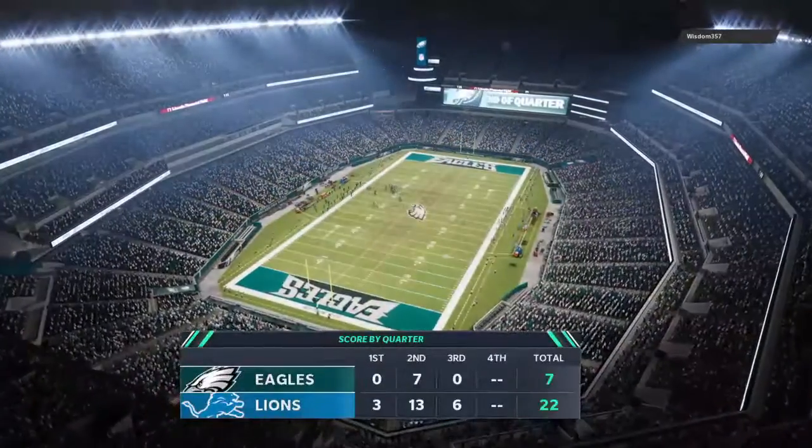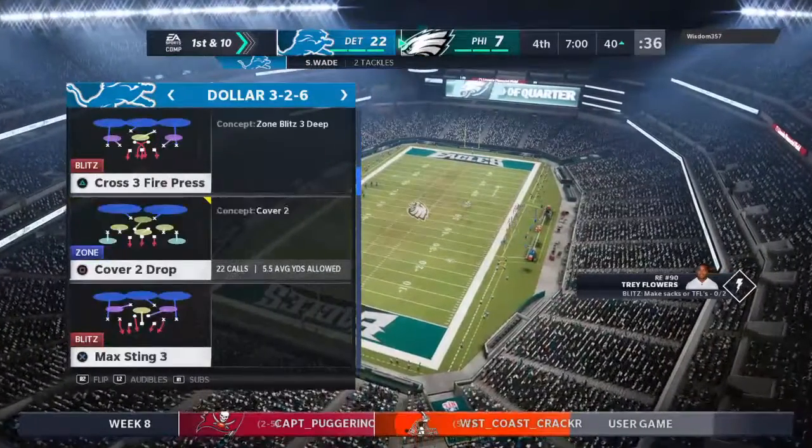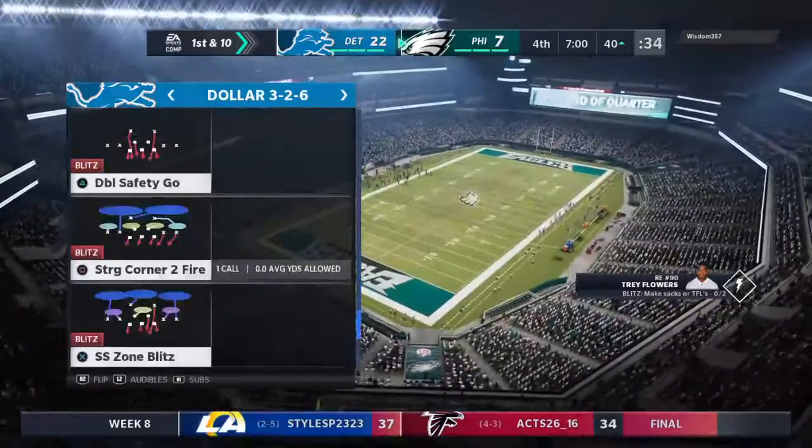And welcome back. We are in the city of brotherly love, Philadelphia. It's the Eagles behind on the scoreboard, but with the football here as we start the 4th quarter.